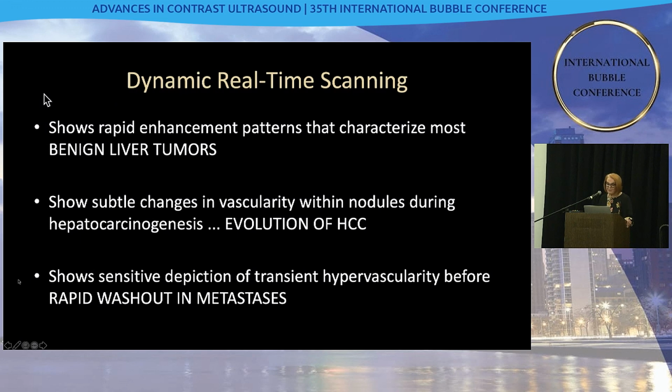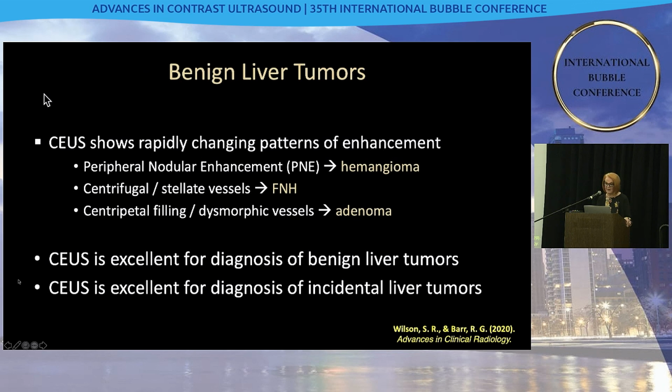So this shows rapid enhancement patterns that characterize most benign liver tumors. So this obviously makes the technique good for this diagnosis. Dynamic real-time scanning shows the subtle changes in vascularity within nodules during hepatocarcinogenesis, or the evolution of HCC. And this is a very special technique, which we really don't have time to talk about today. And in addition, dynamic real-time scanning shows the sensitive depiction of transient hypervascularity before rapid washout, which occurs in all metastatic tumors. So let's look first at the benign liver tumors.